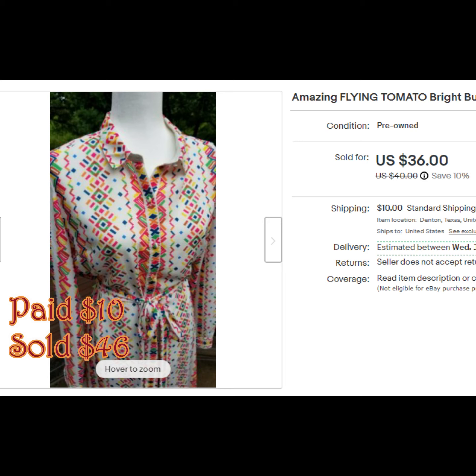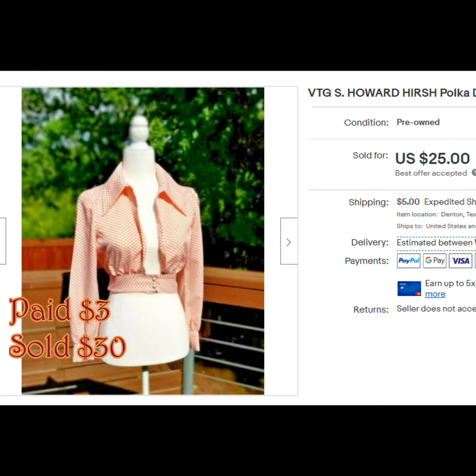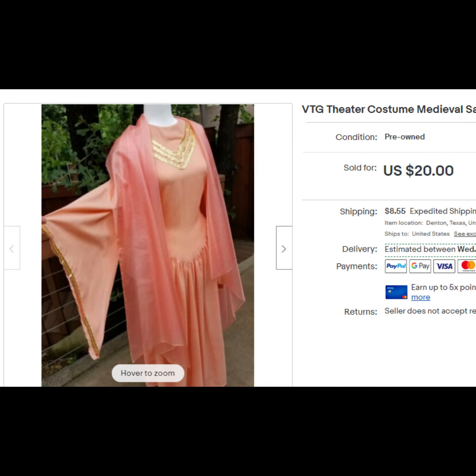This dress I got from the thrift store that was new with a tag, it's called Flying Tomato, that just sold. This little swim set just reminds me of like a 1960s Ken doll outfit. That sold. This top sold.